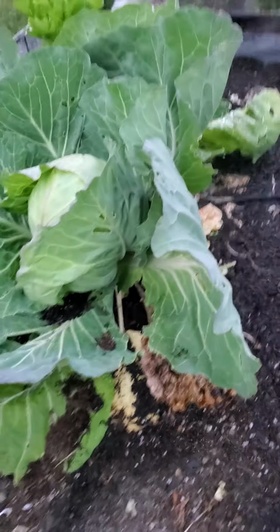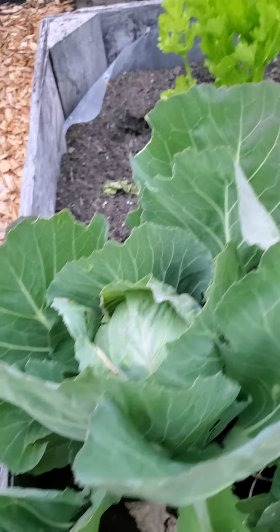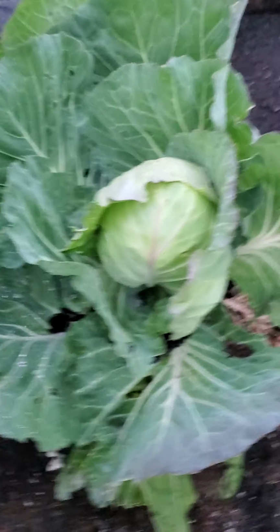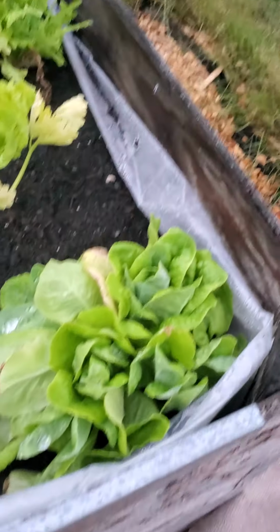Here's where the rest of the tomatoes are going to go, another 4 to 6, right after we pull this big guy. The problem with these next couple days is that as much as I really want to pull these, I don't have a place to store them where they're going to make it. So they're better attached to their root system for now. There's the lettuce. So probably pick this whole head.